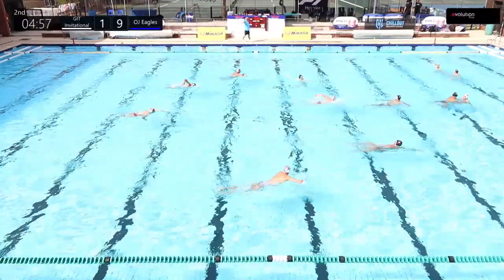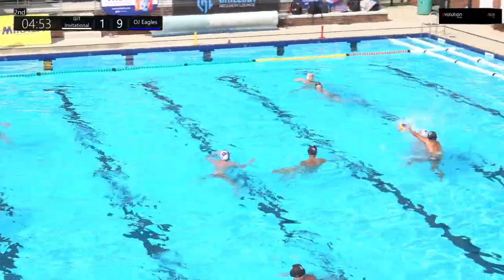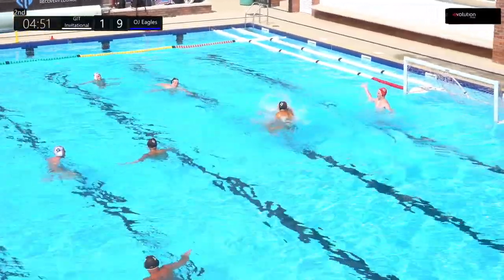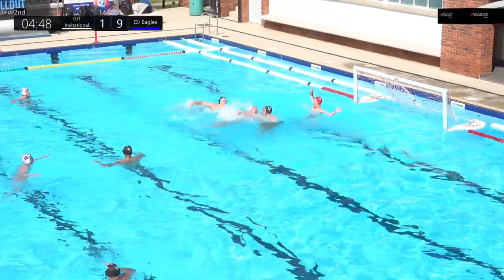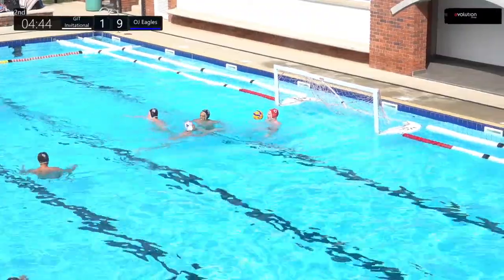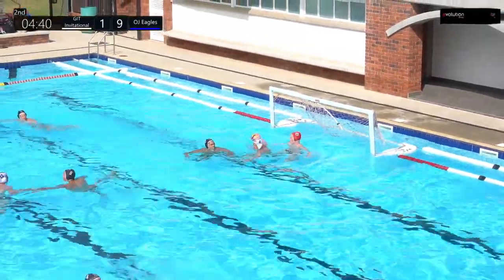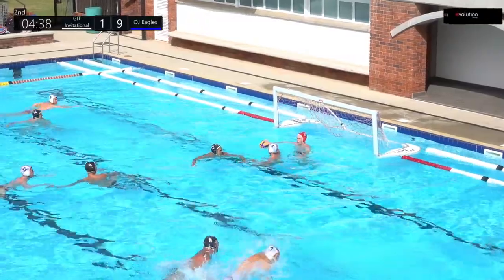Thiago looking to carry the ball up the pool. Ball goes into Pronk. Working hard. Gets the turn. Can he create something? Still has the ball. David Johnson there, a little bit of defensive awareness, being able to foul him. Let's see what they can do here.